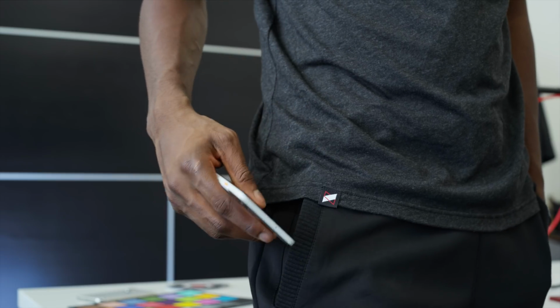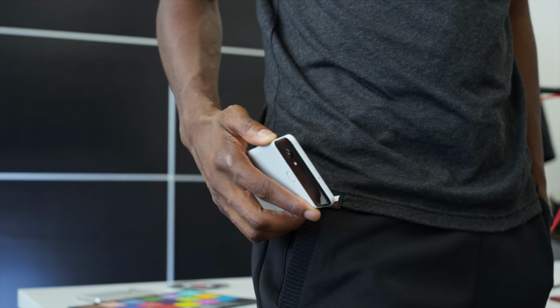But if you saw Lou's video from CES a couple weeks ago, earlier this year, then you already know that the main phone in my pocket is the Panda Google Pixel 2 XL. I still love this phone for all those same reasons that I loved it back when I reviewed it a couple months ago, and I keep coming back to it for those same reasons. So this is my setup.